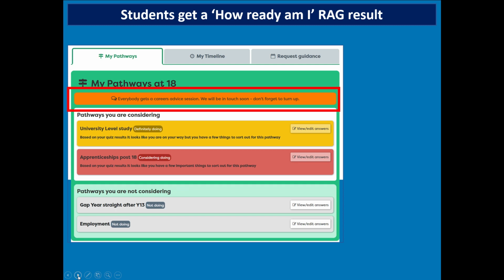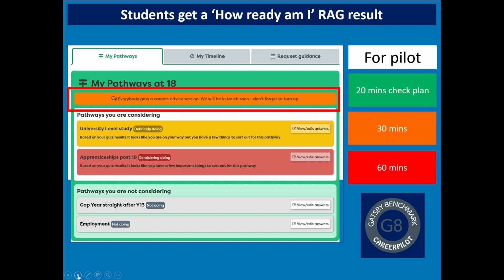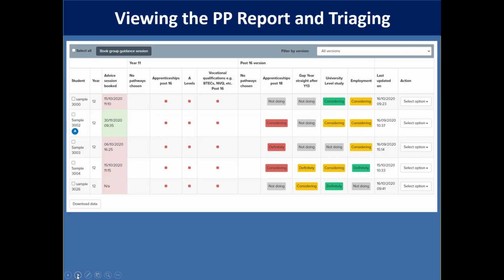and all that data is available at the back end. So when you book in guidance, so everybody's going to get guidance, which is obviously Gatsby 8, then you'll be using this data to allocate 3 different levels. And in our pilot, we had a 20-minute checker plan for anybody who was green for a definite pathway, 30 minutes for amber, 60 minutes for anybody red for a definite pathway, or anybody definite about apprenticeships or who had an additional need. Some schools flex the timing slightly, but that's what we use in the pilot.